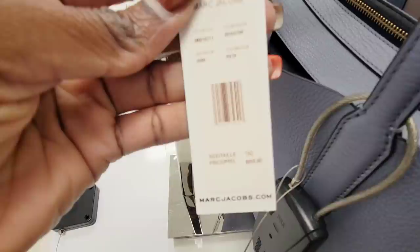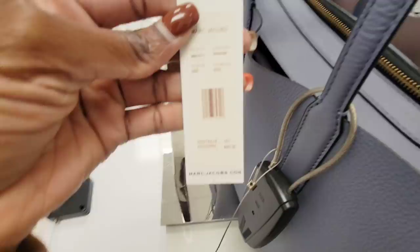I was having a hard time getting my camera to focus on the price for some reason. It just wouldn't focus.